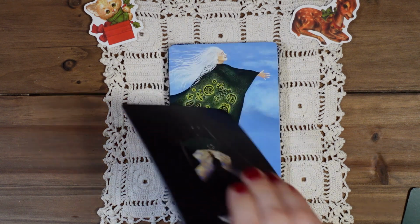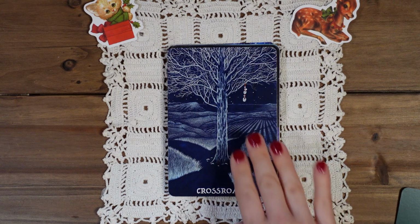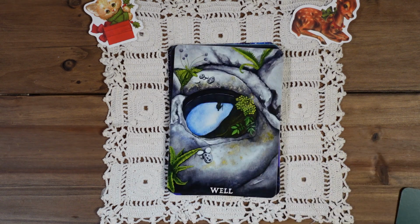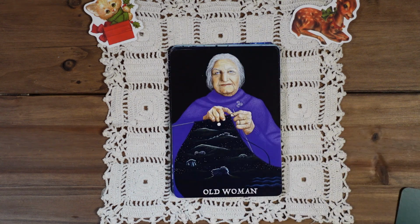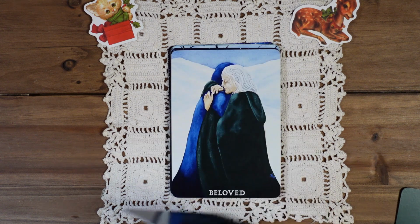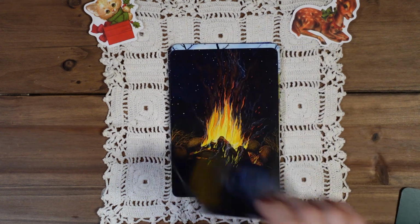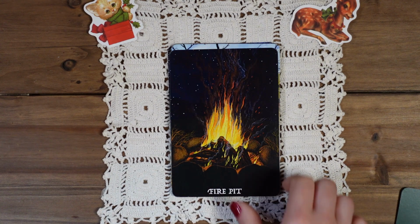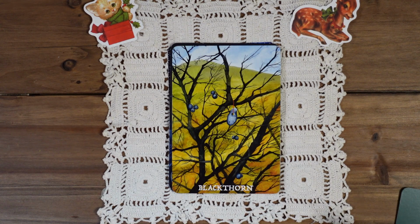She is the bringer of winter, the crone, goddess of ancestor and wisdom, and I really enjoy working with her. And I think this deck is just perfect to do that, of course. And it has the perfect winter feel. This is one that really gets a lot of heavy use for the whole darker half of the year. I just love it so much.